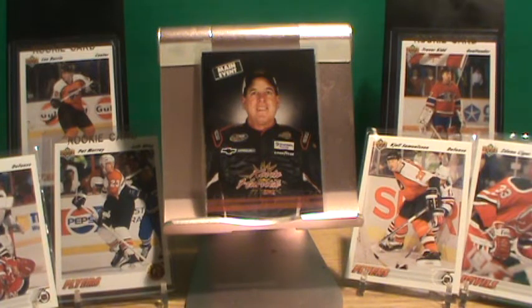Carl Edwards. Now this one here is a driver introduction, but this is NASCAR Sprint Cup Series. And this is also a Wheels Main Event 2011, and this is card 11. Carl Edwards.